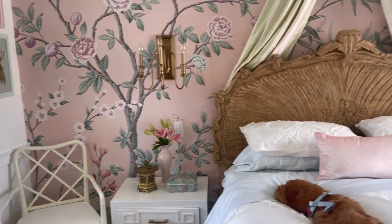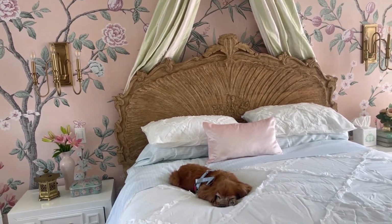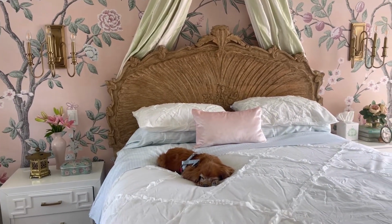All right, let's talk about the bed wall. The bed is the star of this show. And maybe it's my dog. I don't know, you tell me.